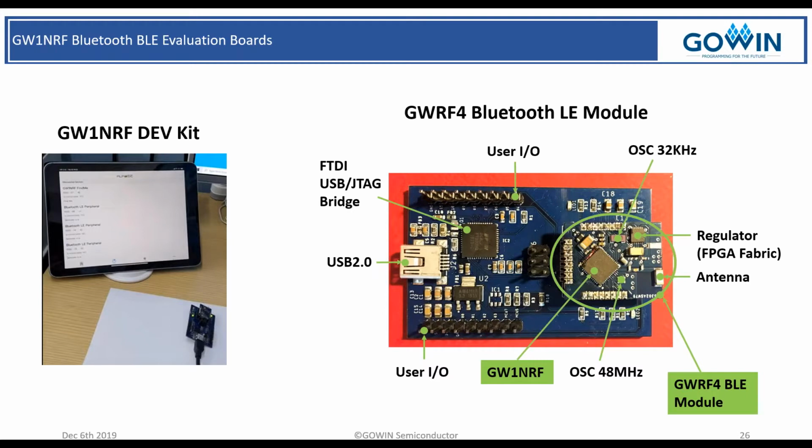In addition, we also provide an app that can be used to control and communicate with the GW-RF4 BLE module to develop your designs. The app can run on Android and iOS smartphones or tablets, as shown here in the picture. And the app is provided with a variety of example applications, ranging from simple LED control to more complex sensor interfacing.